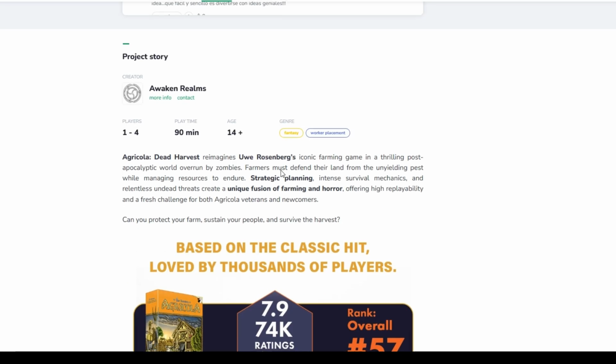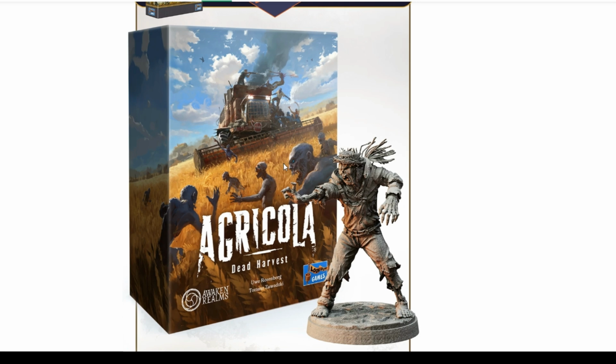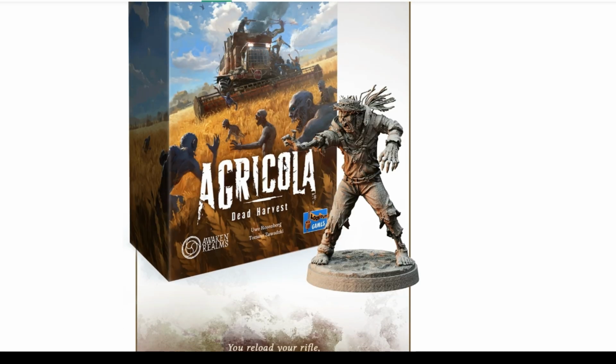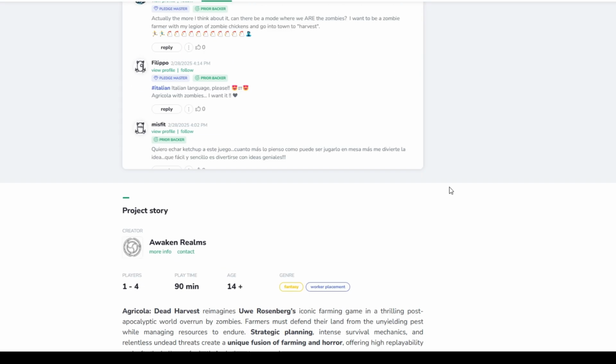And that is going to be it. So 3 awesome pieces of Rosenberg news this week. Caverna is coming soon to digital format. Agricola Special Edition, which includes everything from Agricola and then some, with a new look to it. And then finally the standalone Dead Harvest, which is very, very interesting. Something that I would never have imagined as a collaboration. So that's what we have to look forward to.